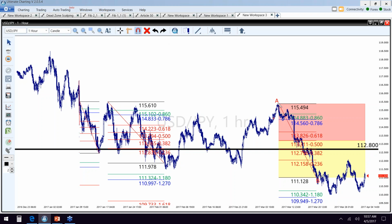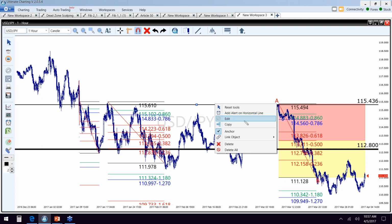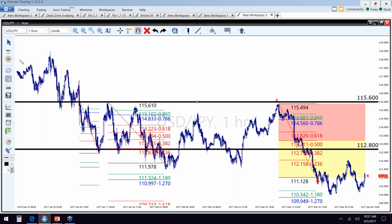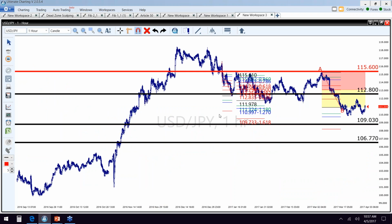My stop can go above this A right here. I think this is a very safe spot to place a stop above, right around 115.60, I'll say. 115.60. So target one, I've got about 370 pips worth of reward and about 280 pips worth of risk. That's a little more than I'd like to have, but target two, I've got 600 pips worth of reward.